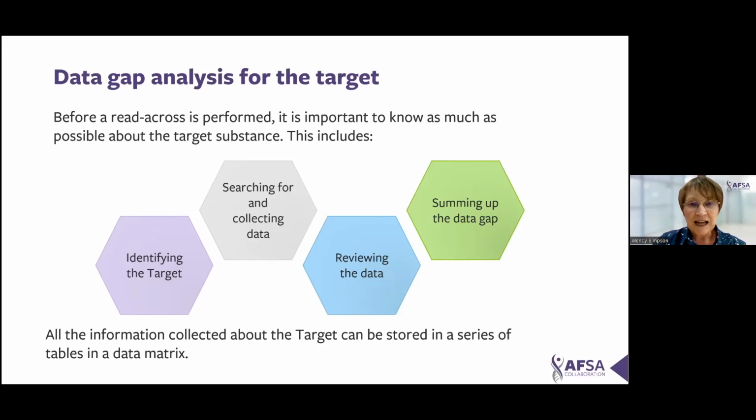Once you've collected all your data, we're going to review it and see whether it's good enough to use in the risk assessment for that target. And then we're going to summarize our data gaps.